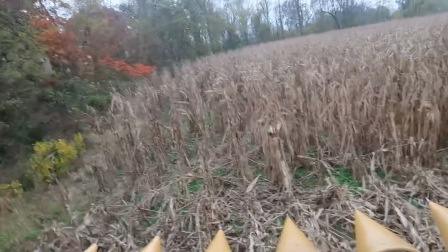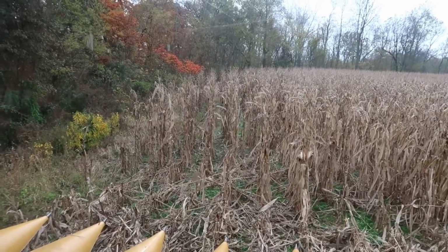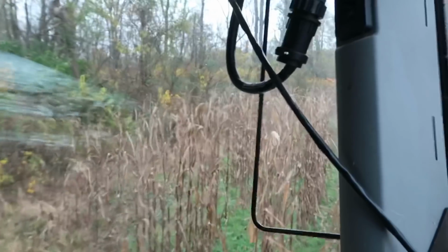On the edge of the woods there, you can see what the deer and all the wildlife do. Ain't much hair on his head.